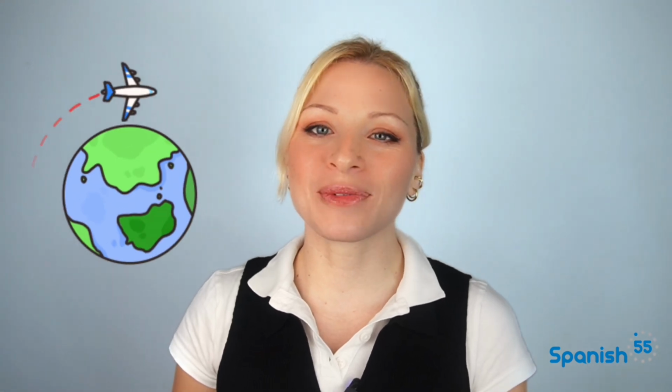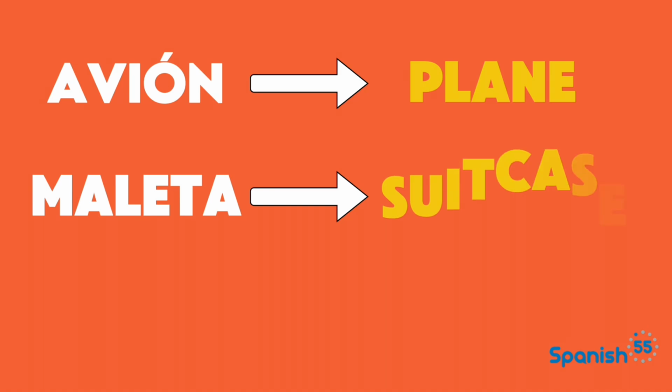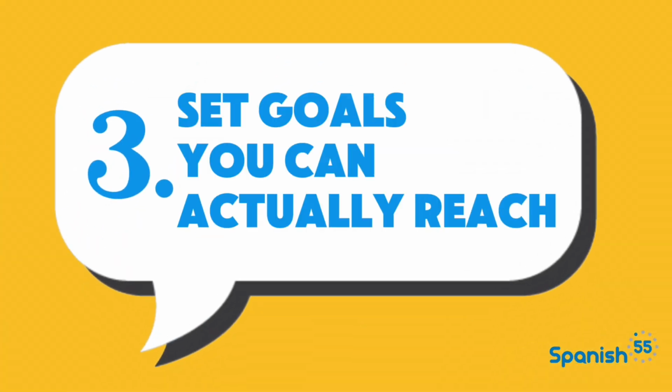A great way to learn is by grouping vocabulary into categories that are useful for you. For example, I have a travel list with words like avión, plane, maleta, suitcase, hotel. You don't have to memorize them all at once, just add a few every day. Set goals you can actually reach.